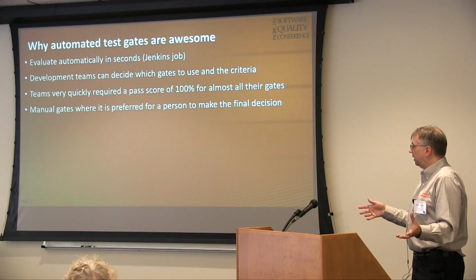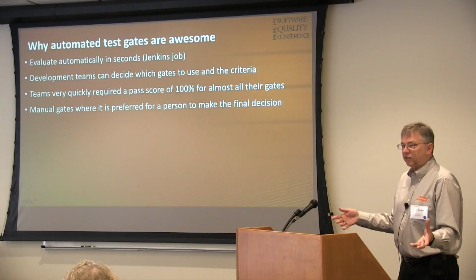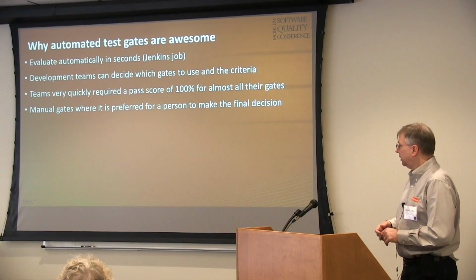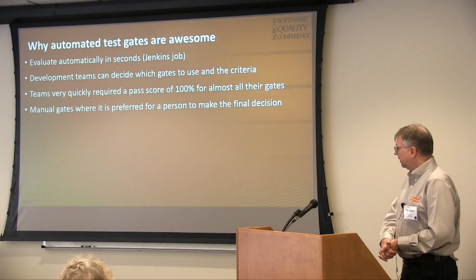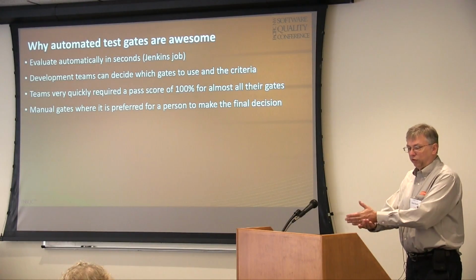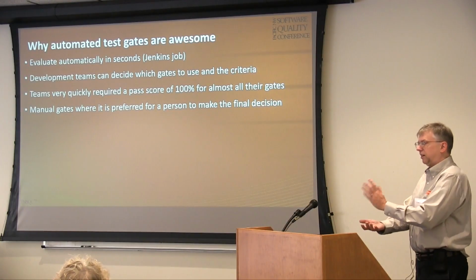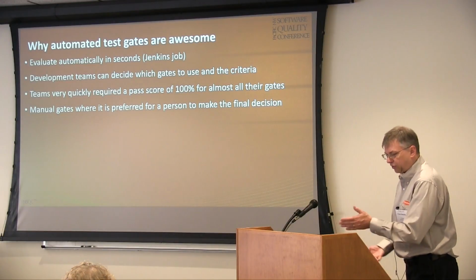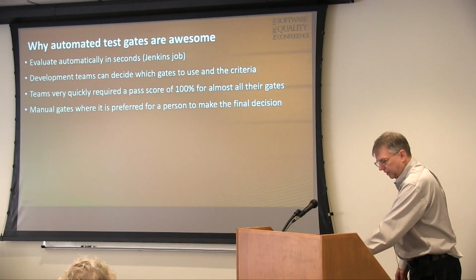By the way, we didn't force any of the development teams to uptake our system, but within 6 months, virtually all of them did, because we made it easy for them to use. One thing we did was our system supports manual gates, so if they want to have a person do the final approval, even if all their automated tests pass, they're just not comfortable with letting a machine make that decision, they can put an extra stop in there to where a person can make that decision.